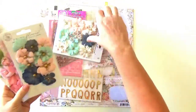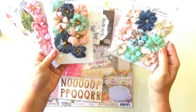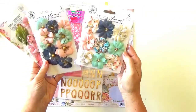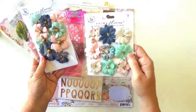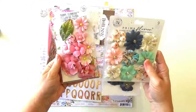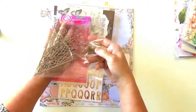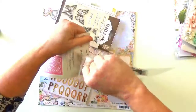And here we have our three packs of Prima flowers, and it gives us a hint about our color theme. Pinks and greens and blues, some very pastel colors. Isn't that beautiful? All right. Oh, and we have some chipboards. And I do love chipboards. Oh, come here.